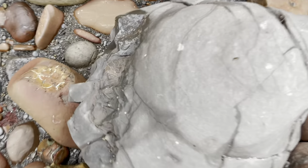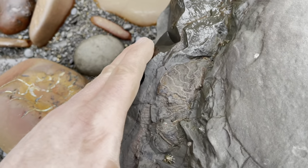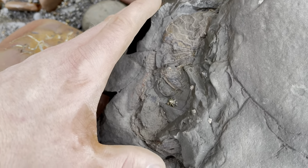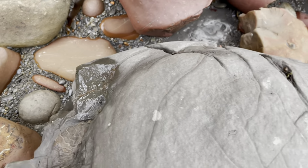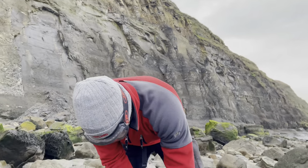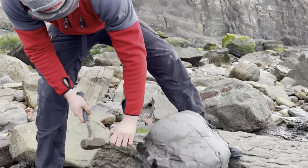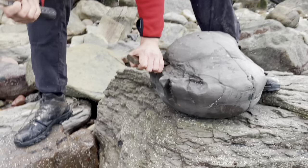Here me and Shay came across a pretty large nodule, and just at the edge of it there was a really worn ammonite. Most likely the fossil inside was going to be crushed and not fully preserved. That's just the way it is with these types of nodules, but we thought we would try and open it up in any case, just on the off chance.